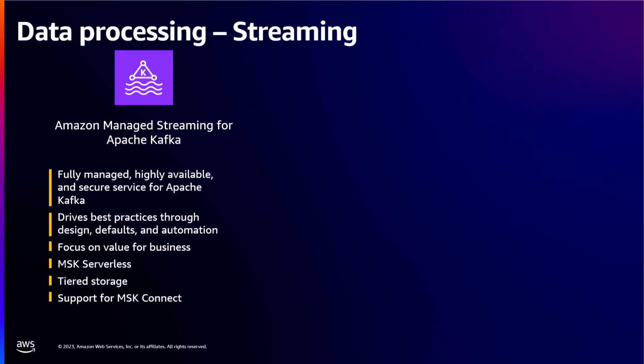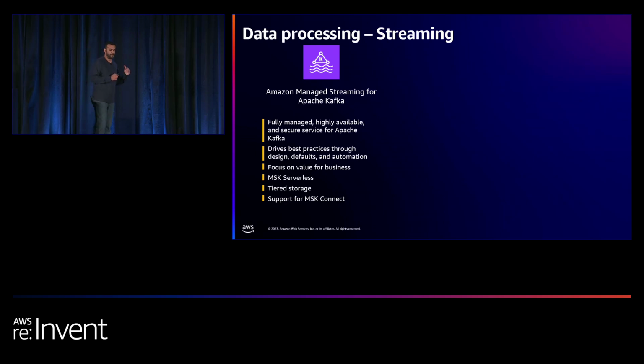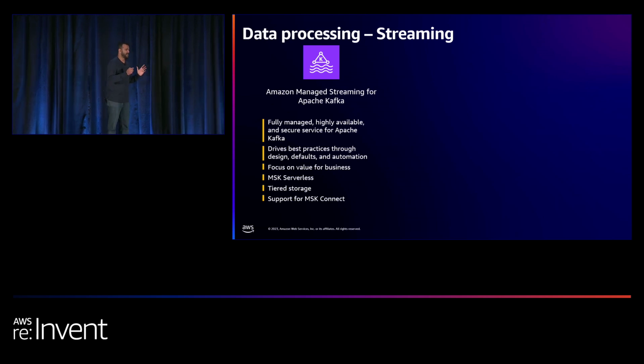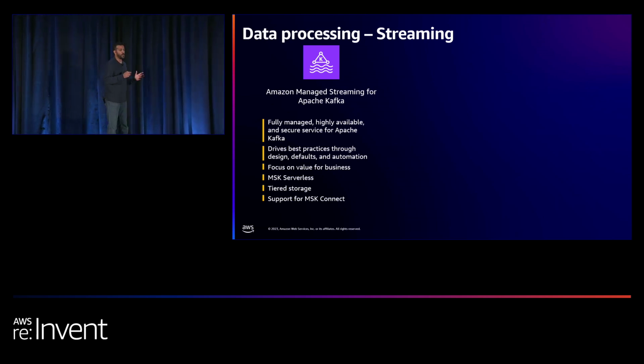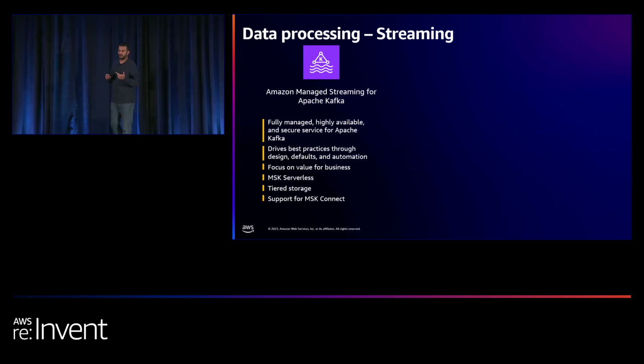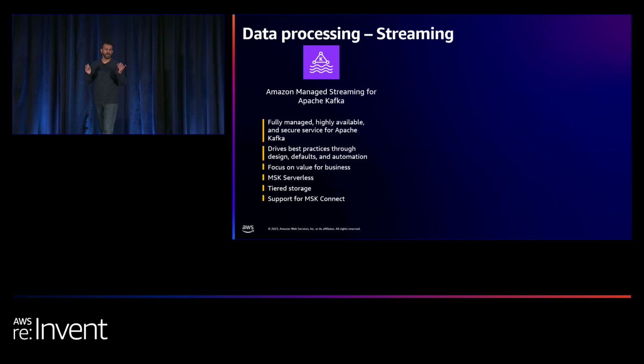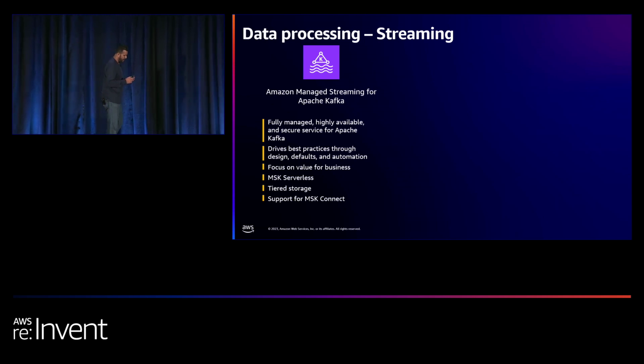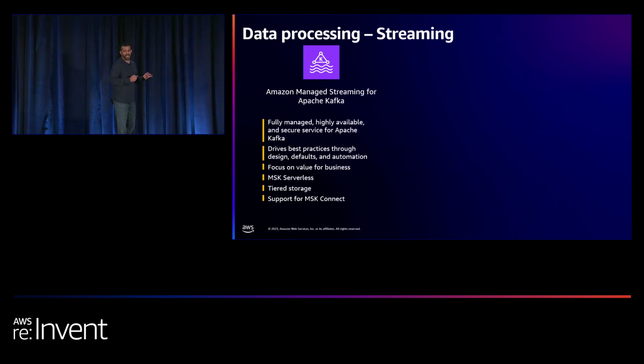All right. Now, talking about streaming options for data processing, Amazon MSK is a fully managed, highly available, and secure service for Apache Kafka. Now, if you have managed Apache Kafka clusters on your own, you know it's very difficult to do, right? You need to think about security, scalability, high availability, and making sure you're running everything with best practices. It's not very easy to do. So that's where Amazon MSK can help.